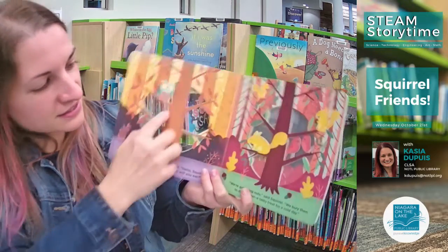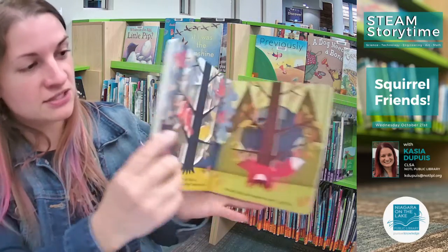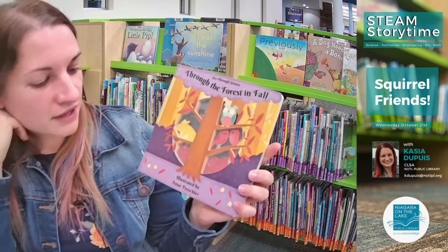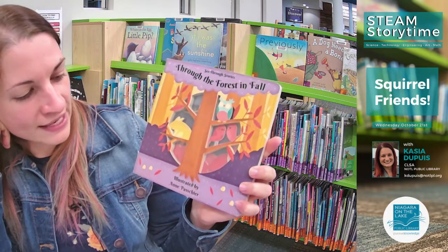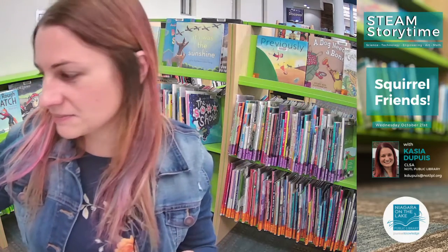But did you guys see these pictures? You can see right through them. They're really cool. These books are really neat. There's ones all about different seasons too, and we have them here at the library. So that was Through the Forest in the Fall, illustrated and written by Anne Pachier. So thank you very much for letting us use this book in our STEAM story time today.